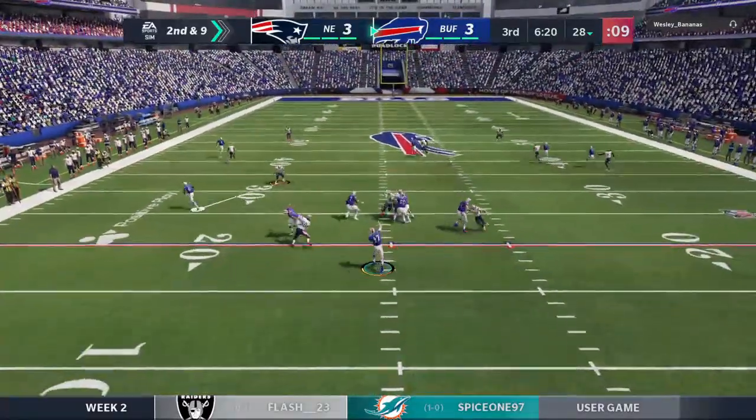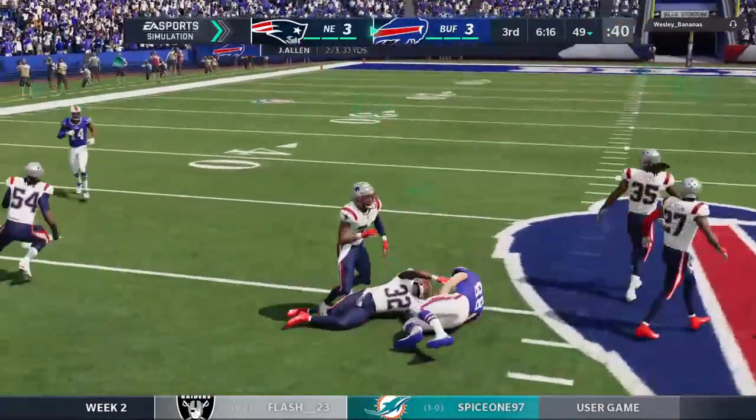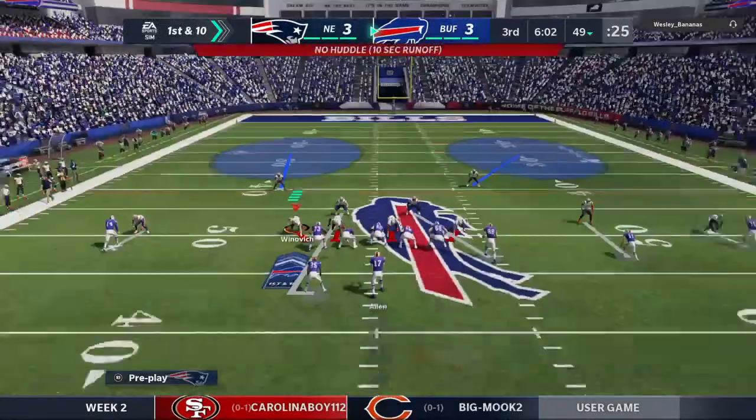Mike 59. So the shotgun snap to Allen. And this is caught. A spectacular one-handed grab there. A gain there of 21 yards.